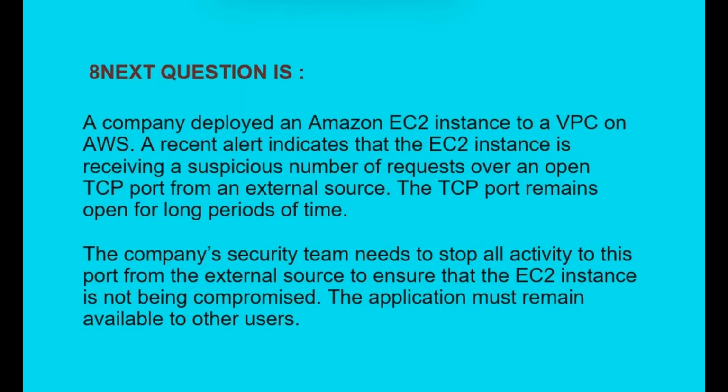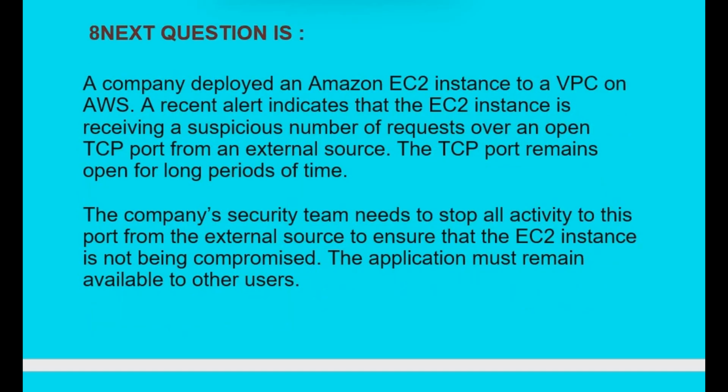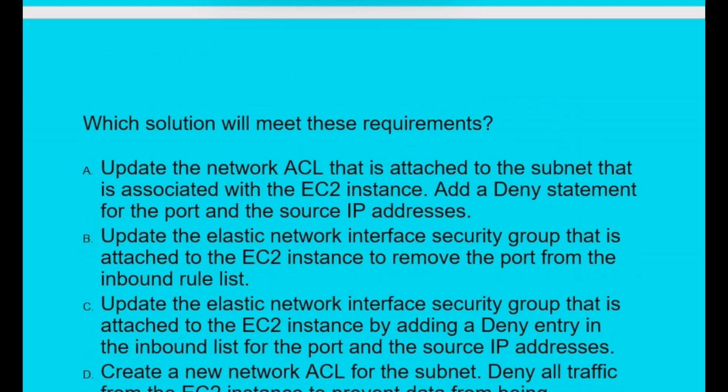Question is, a company deployed an Amazon EC2 instance to a VPC on AWS. A recent alert indicates that the EC2 instance is receiving a suspicious number of requests over an open TCP port from an external source. The TCP port remains open for a long period of time. The company's security team needs to stop all activity to this port from the external source to ensure that the EC2 instance is not being compromised. The application must remain available to other users. Which solution will meet these requirements?